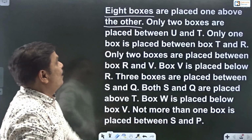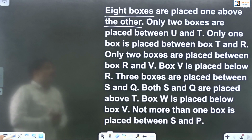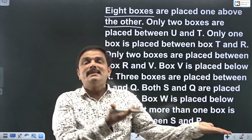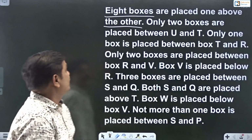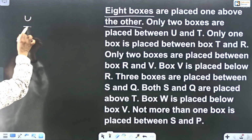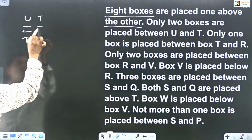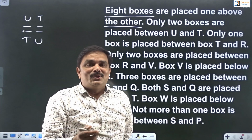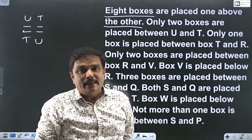Now, for the first clue they have given: only 2 boxes are placed between U and T. I don't know whether U is above T or T is above U, so there are 2 possibilities. What are the 2 possibilities here? Between U and T, I am writing here: U, 1, 2, T, and equally T, 1, 2, U. I can't reduce this to one possibility, I must write 2 possibilities there, isn't it?